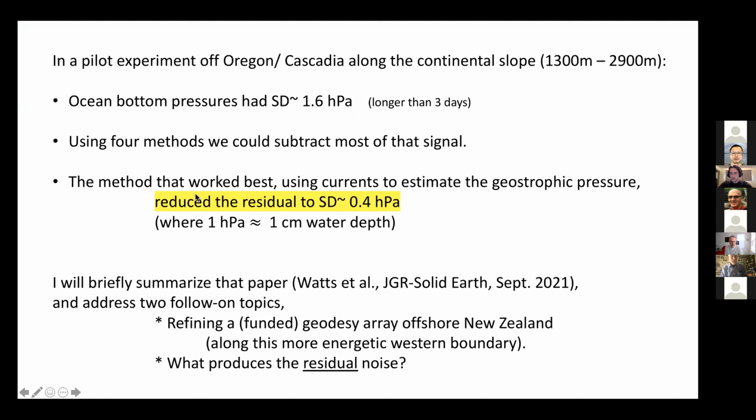The method that worked best used currents to estimate the geostrophic pressure, which I'll talk about in a moment. And that reduced the residual to a standard deviation of 0.4 hectopascals, where a hectopascal is a centimeter of water depth. So about a factor of 4 reduction here. So I'm going to very briefly summarize that paper. It's published in JGR Solid Earth last September.